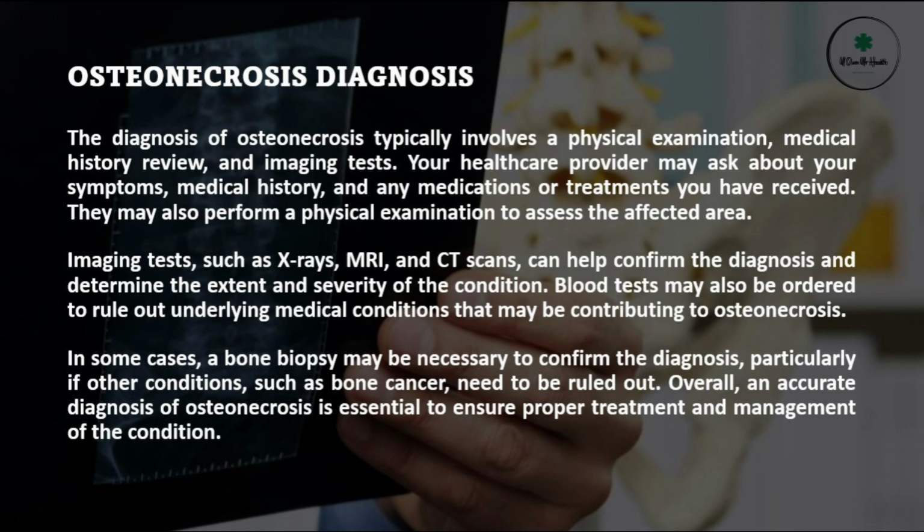Osteonecrosis diagnosis. The diagnosis of osteonecrosis typically involves a physical examination, medical history review, and imaging tests. Your healthcare provider may ask about your symptoms, medical history, and any medications or treatments you have received. They may also perform a physical examination to assess the affected area.